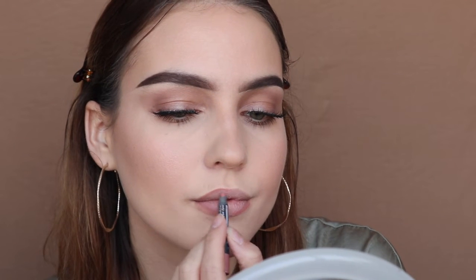Okay. And then, so you're just going to use the lip pencil. I like to use lip pencils because my lips are just simply not symmetrical, and I like to make them even. And sometimes I just overline it a little bit just to make it look fuller. If you don't have full lips, you can just fake it. Have a good lip liner.